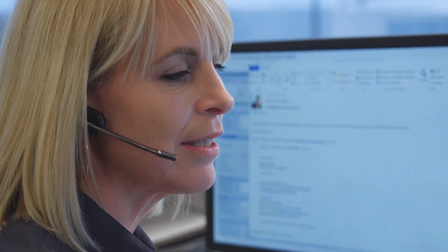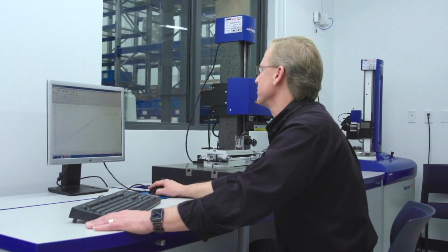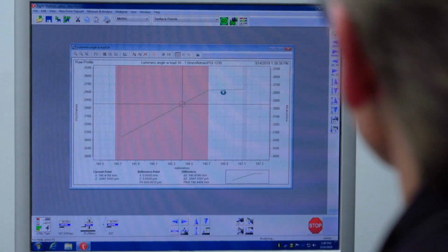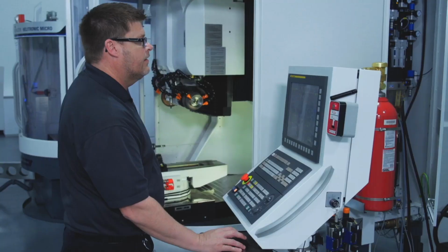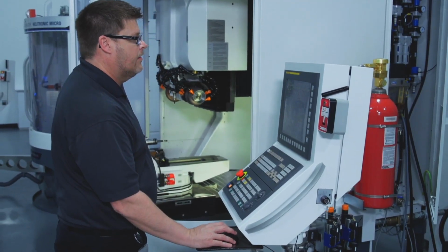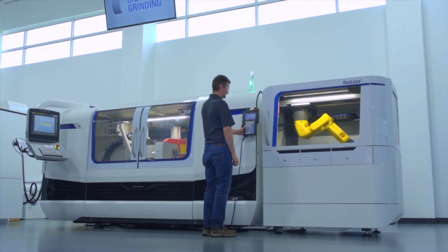With qualified service technicians spread across the globe, as well as a comprehensive and secure remote digital maintenance solution, we easily live up to our promise to be there for our customers from installation and startup through the entire life cycle of our machines. We also help customers boost their production output with cutting-edge technology from our Automation Solutions department, including advanced standard systems like our FlexLoad automation platform.